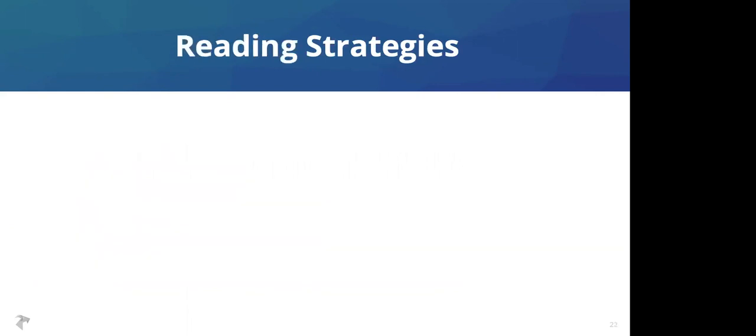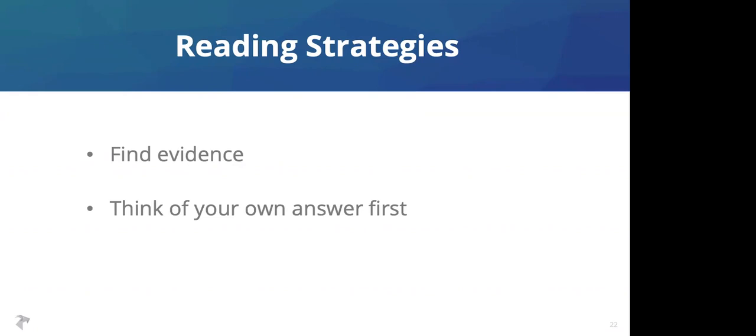Okay, now let's talk about some reading strategies. The most important rule of reading comprehension is that the passage will always provide all of the information needed to answer the question. If any part of an answer choice doesn't match the information given in the passage, it is incorrect. So you're always going to need to find evidence for your answer in the passage. Whenever possible, after you read a question, come up with an answer before you look at the answer choices. This will help you eliminate wrong answer choices and find the best answer.